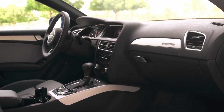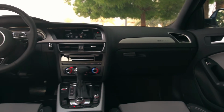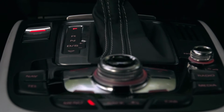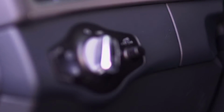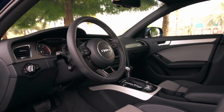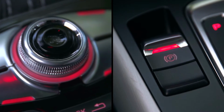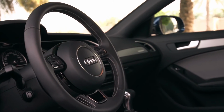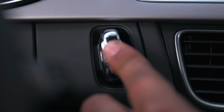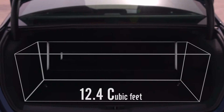Inside, A4s are dominated by a deep, dark dash, highlighted with a wood or metal trim. The interior's austere design lends an air of adult seriousness, while the top-notch materials send a message of sophisticated refinement. The overall effect is still a handsome, well-finished cabin. It feels like there was an individual in charge of each of the button sets on the car, and their sole job was to make sure they came up with the finest design for those buttons. The 12.4 cubic foot trunk is only average in size.